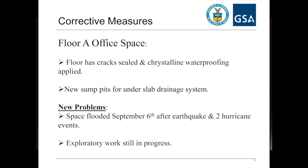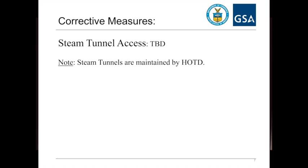One of the things we had happen recently was on September 6th, after we had the earthquake and a couple of hurricanes. The water table had risen, and everything was completely saturated. So even though no single event was a 100-year storm, the cumulative effect over 3 weeks created such a massive water pressure buildup that we had water actually working through 2 feet thick of concrete and coming up through this slab. Water pressure buildup.